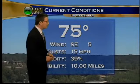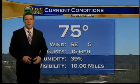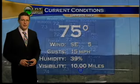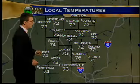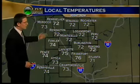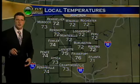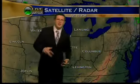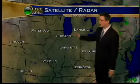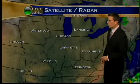We are at 75 degrees right now, and humidity continues to stay low, only at 39%. That's due to this high pressure system continuing to sit to our north. 75 for downtown Lafayette, 72 in Monticello, and we're down around 73 for Morocco at this time. The high pressure just sitting off to our north will continue to keep things clear. Over the next 24 to 48 hours, we could see some light cloud cover move in at times, but for the most part, we will be staying clear and sunny.